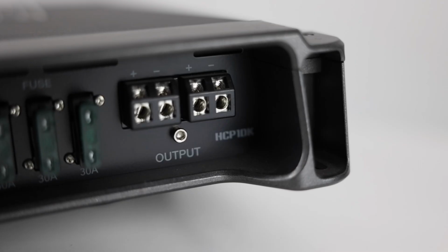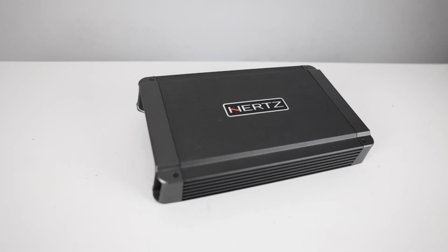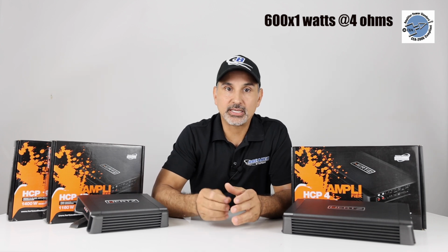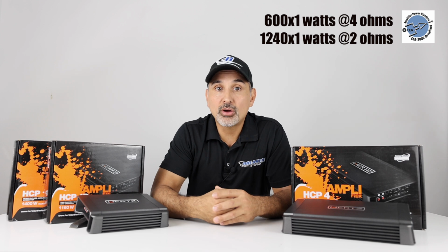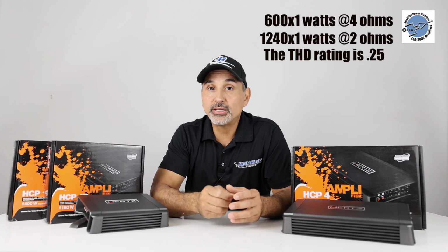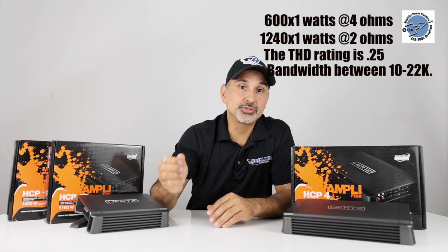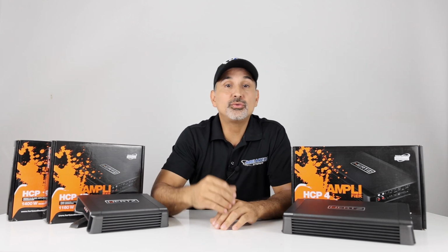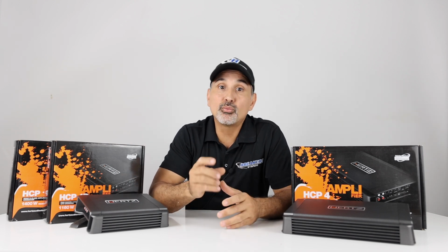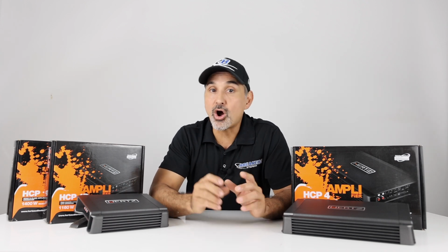Okay, and finally there is the HCP1DK. This uses a 12.5-inch chassis and the CEA rating is 600 watts times 1 at 4 ohms with less than 1% distortion. Now you want to load this thing down to 2 ohms to get the 1240 watts RMS out of it. The THD is 0.25% with a frequency range between 10 Hertz and 500 Hertz. This is a great amp to go with if you need lots of power and is 2 ohm stable. So most D-class amps are going to be 1 ohm stable. So if your final impedance needs to be 2 ohms, then both of these amps are a good choice.